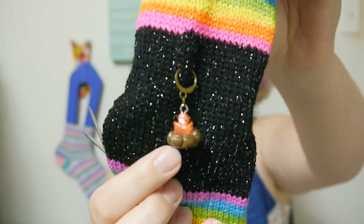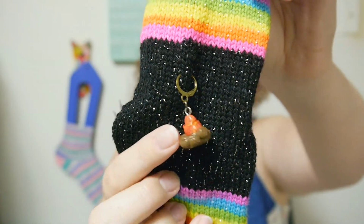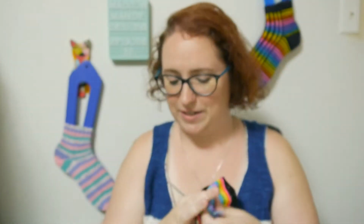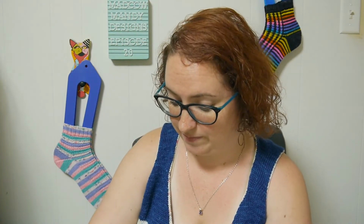This is my little campfire stitch marker from Bronze Shepherd Studios. So cute. All decked out for camping this summer.